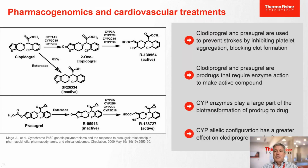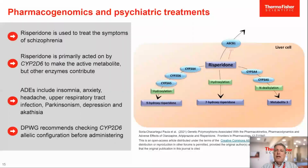And then finally, for psychiatric treatments, in schizophrenia, risperidone is used to treat some of these symptoms. Risperidone is primarily acted on by the CYP2D6 enzymes to make the active metabolite, but other CYP enzymes and other DMEs can contribute to the actual level of converting the risperidone to the active molecule. Some of the adverse drug effects that arise due to risperidone treatment include insomnia, anxiety, headaches, upper respiratory tract infections, Parkinsonism, depression, and akathisia.